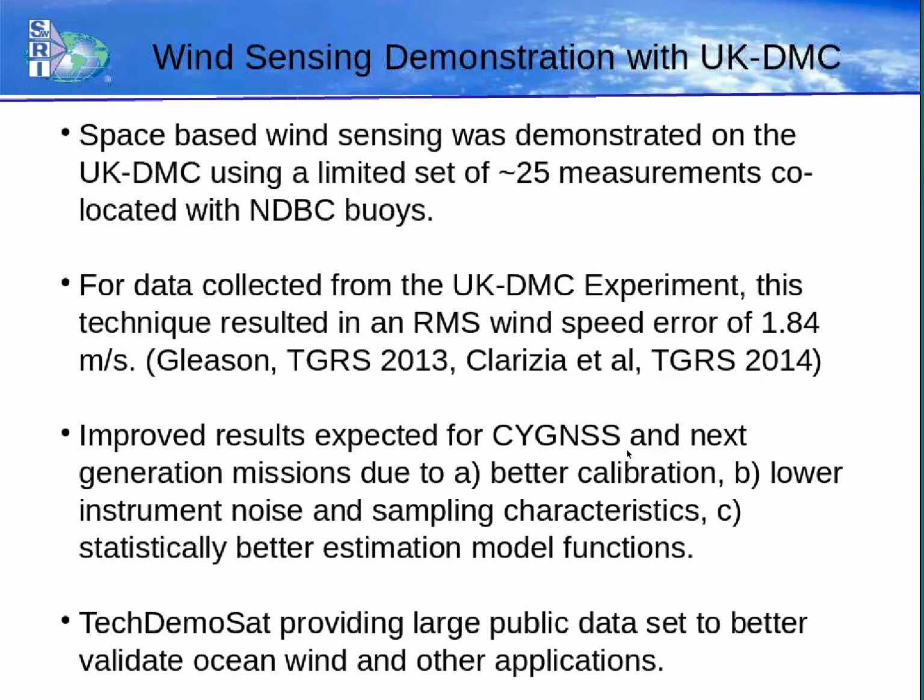About 12. Yeah, UK DMC was about 12. TechDemoSet was about 12. TechDemoSet is a smaller footprint because it's L1, L2. Cygnus is about 14 and a half.